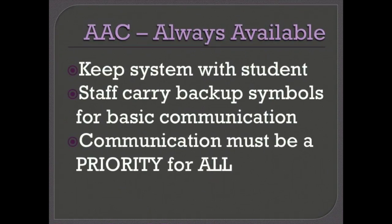It's definitely number one. The student always needs a way to communicate. Staff can carry backup communication symbols for basic communication needs. The bottom line is that communication must be a priority for everyone in the classroom.